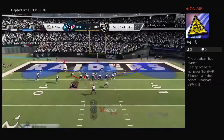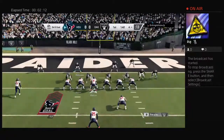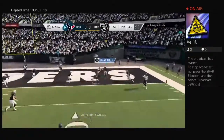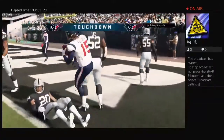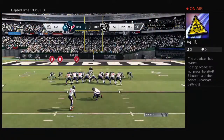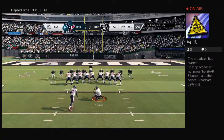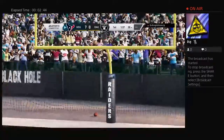Well, they've gotten it to the 4 on this opening drive, but now they face a 3rd and goal. To throw is Watson. He'll buy some time right. Got a man open. It's Fuller for the Texans touchdown. 4 yards on the touchdown grab. And the Texans take it all the way down the field and score on the opening drive. Fairbairn good with the extra point, and that makes the score 7-0.